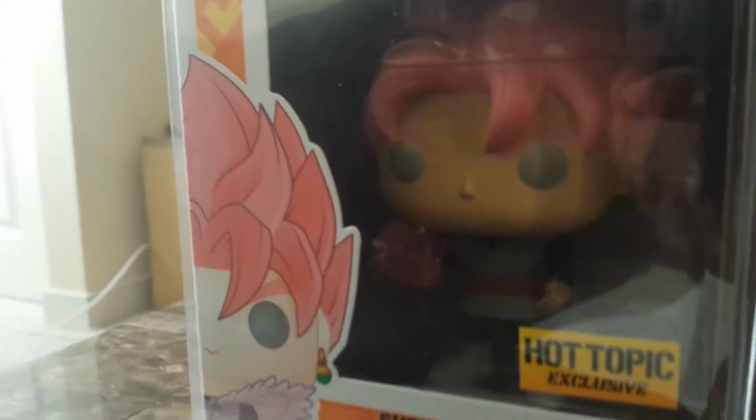Number 5 is the Rose Goku. He probably would have been a little higher. I couldn't find one with the box, everything all good to go, but the way they packaged his energy sword and all of them, they all have damage. But this one had extremely little damage on it, so I picked it up.